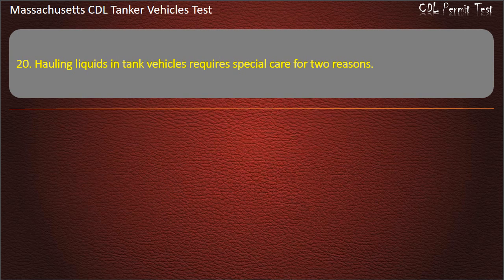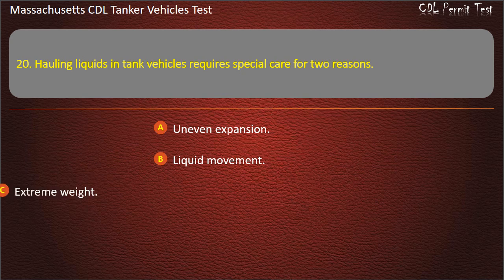Question 20. Hauling liquids in tank vehicles requires special care for two reasons. Uneven expansion. Liquid movement. Extreme weight. Answer. Liquid movement.